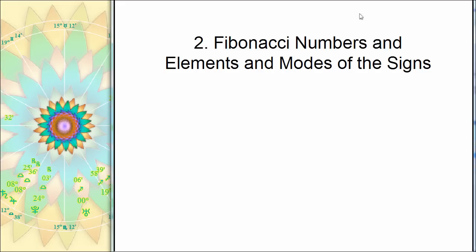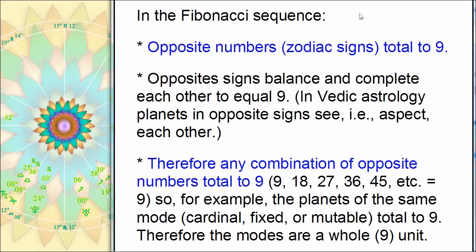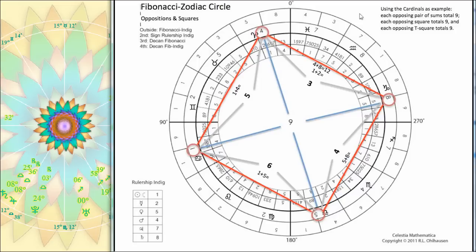So that is the major thing I wanted to share, and also in this video I'll mention another fascinating thing about Fibonacci numbers: they are related to the elements and modes of the zodiac signs. I'll show that to you. The relationship to the modes, I mean cardinal, fixed, mutable, is that when you take the opposite signs, they also total to 9.